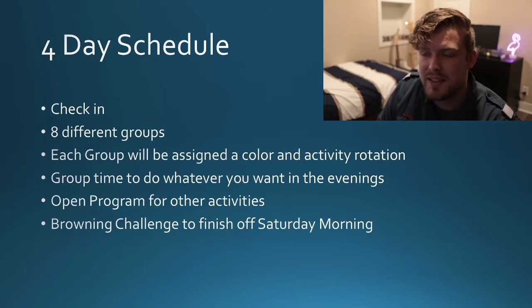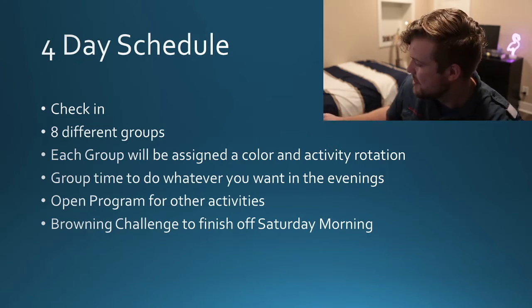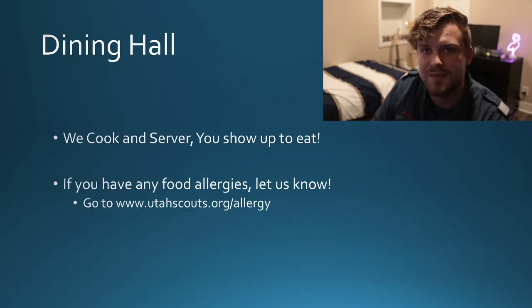If you're on the 4-day schedule, when you get there Wednesday afternoon, you'll check in. We'll split you guys into 8 different groups for 8 rotations. And again, we'll assign you guys a color, get you sorted out. We got group time in the evenings, open program on Friday. And then we got the Browning Challenge Saturday morning before you guys head out. Again, a lot of fun, last final hurrah.